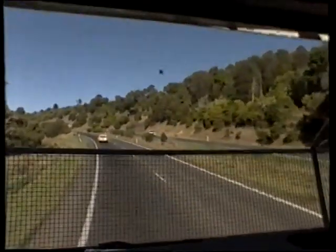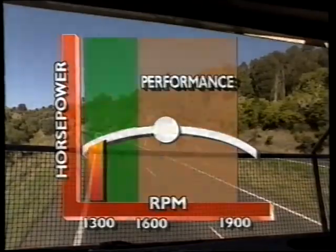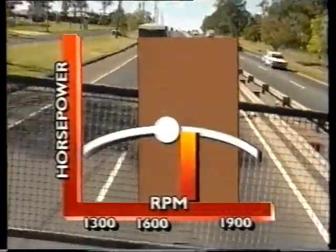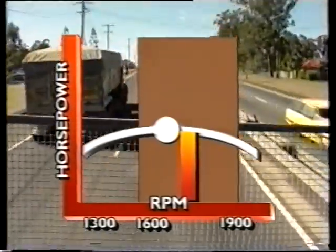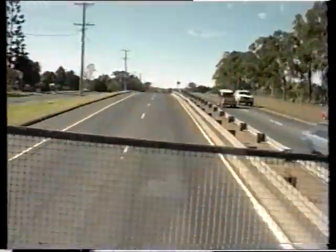In a B double in undulating country, you can actually let the truck come back to 1100 RPM when cresting a hill. For the best economy, use the 1500 to 1900 RPM range only when high performance is needed. Remember, there is a cost to performance driving. The truck will use more fuel.